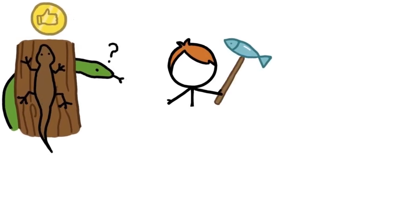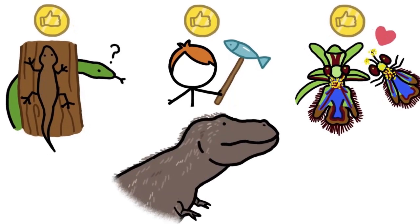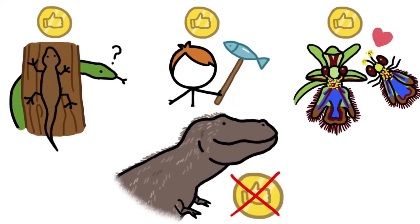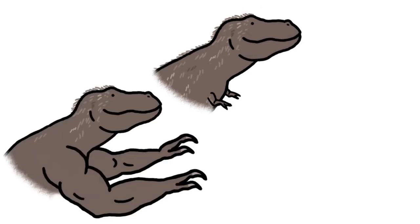Maybe. Like some evolutionary traits, from the gecko's camouflage, to the human's opposable thumb, to the orchid's deceiving shape, perhaps those little limbs gave T. rex some real advantage. But it's also quite possible that they didn't.